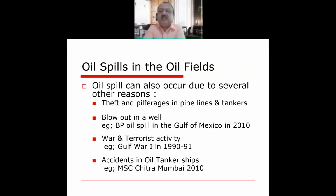There are pipelines going through a vast area of land, and tankers also transport oil. There are cases of thefts and pilferages known all over the world. People try to steal the crude oil. Why do they steal the crude oil? Because it's a source of energy and can be refined or unrefined, and used as a fuel for their industry and other applications. They think if it is free for us, just like people go for power thefts.